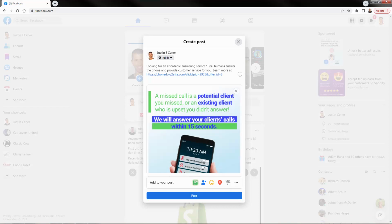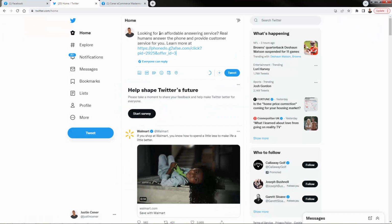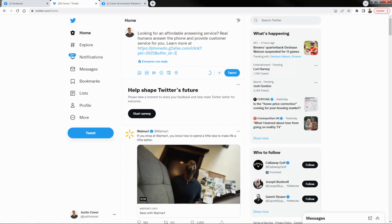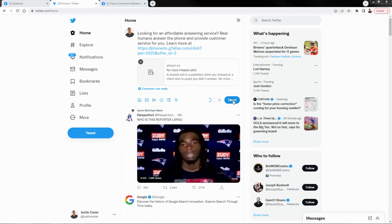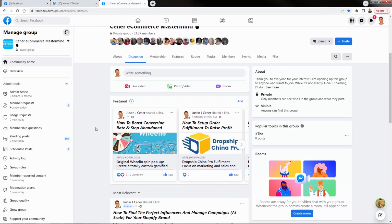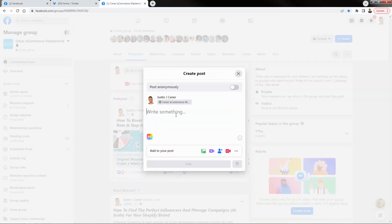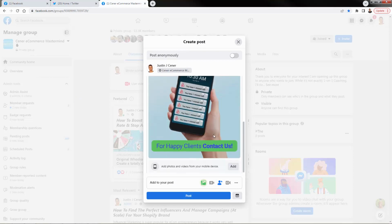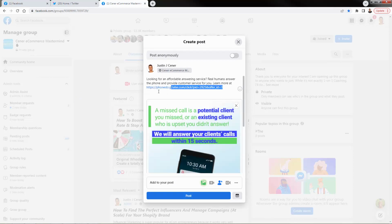And we can do the same thing for Twitter. So we'll come over here on Twitter, go ahead and paste that in over here to make sure we have our link. It's going to automatically build this link post over here, and then you just go ahead and press tweet. We'll do the same thing over here. You can go into Facebook groups where there are relevant people, and you'll be able to post that same offer. We can go ahead and upload our image here as well. It's all done for you. All you need to do is just make sure that you're using your specific link.